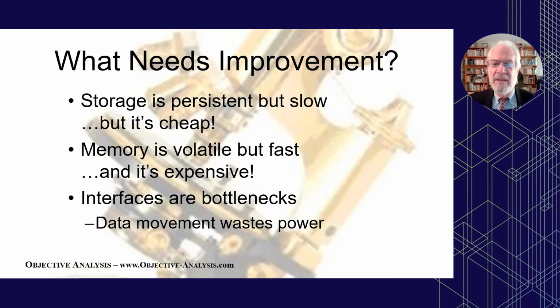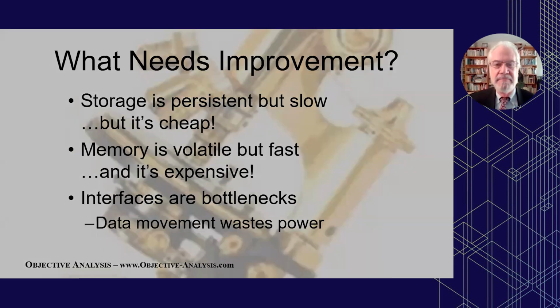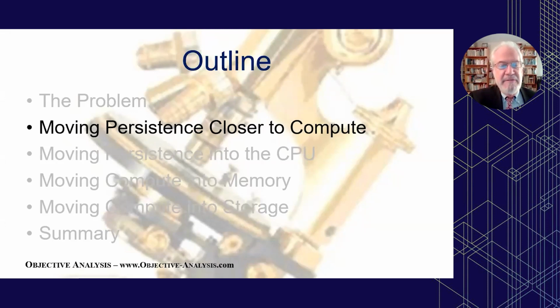But the trouble is that when you're managing this data back and forth, and when the data is going into the processor, it goes through buses or it goes through storage interfaces. And those interfaces are bottlenecks that take an awful lot of power to perform tasks in. And the faster they go, the more power they consume. So data movement is a big power waste. And so it's very natural that people would like to move persistence closer to compute and maybe even move the memory closer to compute.